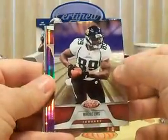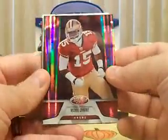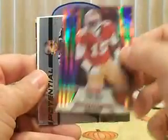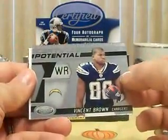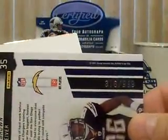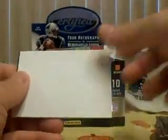Mercedes Lewis for the Jags. Michael Crabtree. I got a really nice Bowman Chrome rookie refractor of him. It's for like $25. All right. Certified potential Vincent Brown for the Chargers. And this is numbered 316 of 999. That's a nice insert.